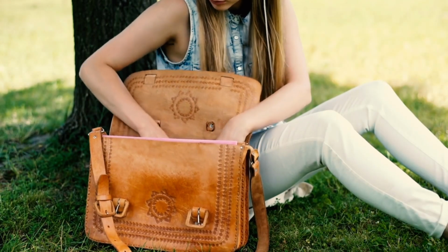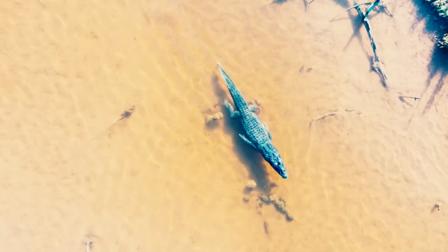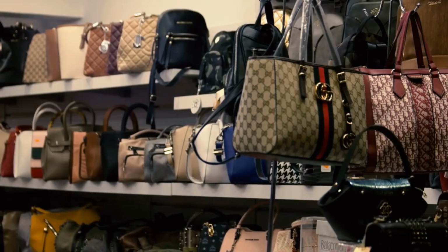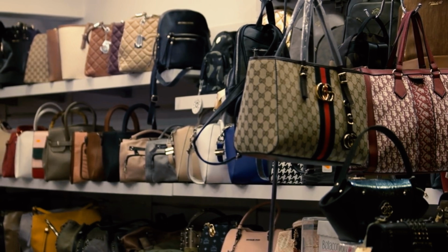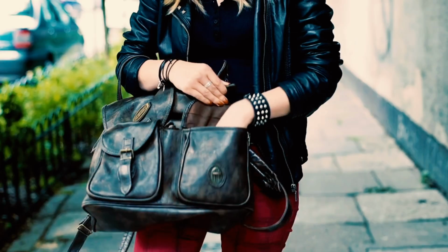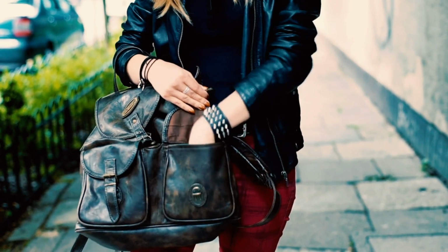While marketing campaigns focus on the exclusivity and craftsmanship of the final product, the reality of large-scale crocodile farming remains largely hidden from consumers. This disconnect raises important ethical questions about transparency in the luxury goods industry and consumer awareness of production methods. The fashion industry's demand for crocodile leather has a significant impact on farming practices.